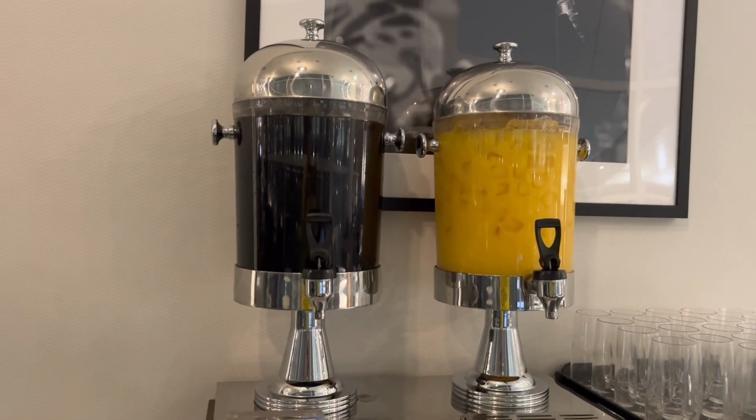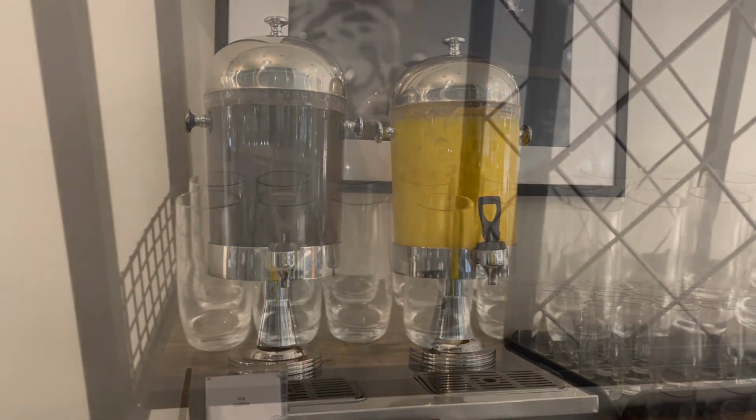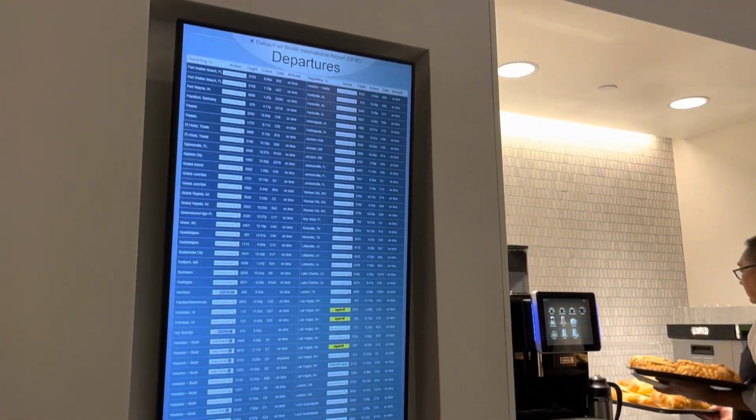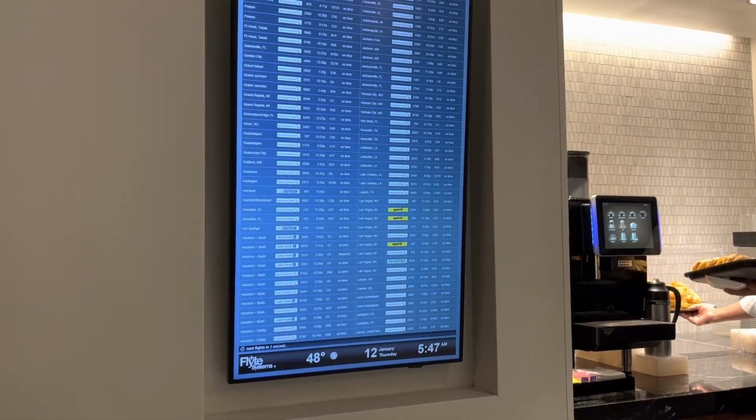Speaking of little ones, there were definitely amenities for them, one of them being a high chair, and then also I will show you later they had a kids area, so make sure you check that out because that was a cute little space for them.